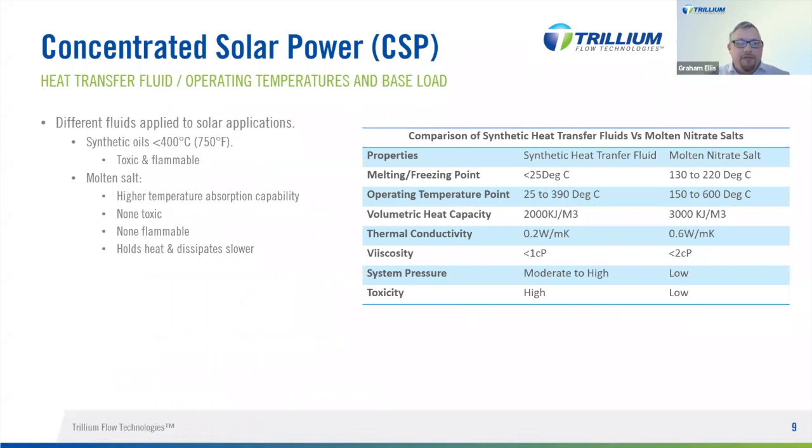So there are many different fluids that can be applied to solar applications. Synthetic oils have a limiting temperature range and can be used to around about 400 degrees. This means that where high temperatures of concentrated solar plants are applied, synthetic oils are not ideal. So molten salt is commonly used for concentrated solar plants.